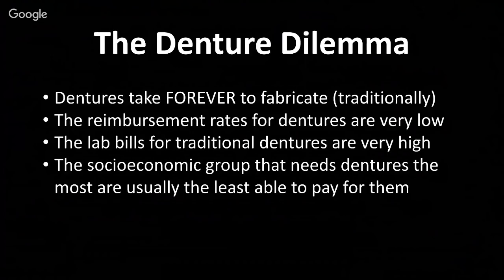So, I've heard many a doctor that maybe doesn't have to participate in these programs, or a high-end lab, say, well, just charge what you think you're worth. And that's all fine and good, but honestly, the economics dictate that not every doctor is in that situation, and they can charge what they think they are worth, but that doesn't mean they're going to actually get paid that.